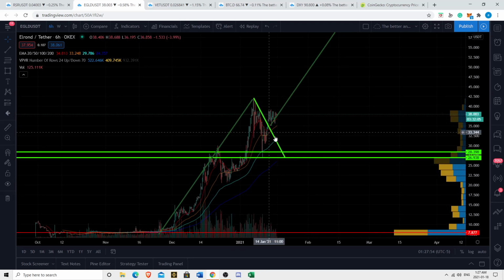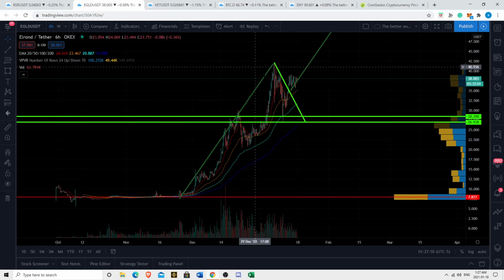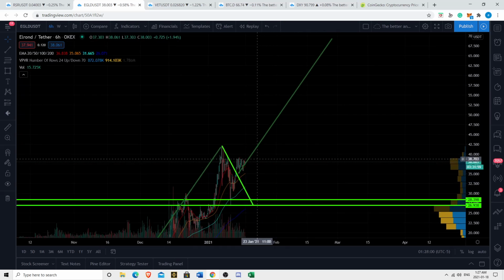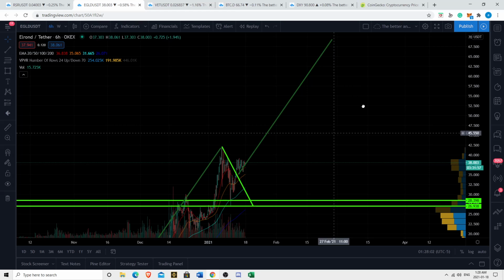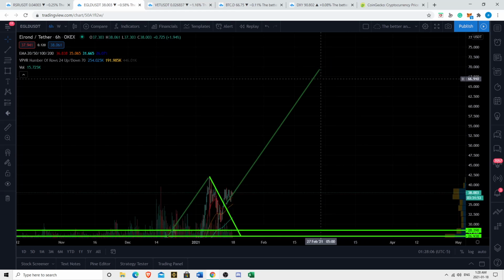So assuming we're in this ascending triangle here, broke out bullishly, assuming we take the height of this movement here, assuming this is indeed a bull flag, take the breakout point, I think Elrond has a good chance of reaching nearly 70 cents.